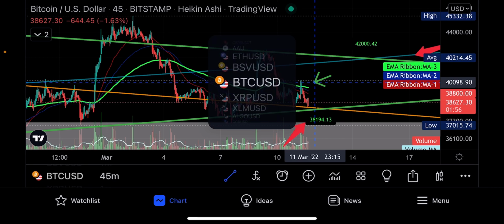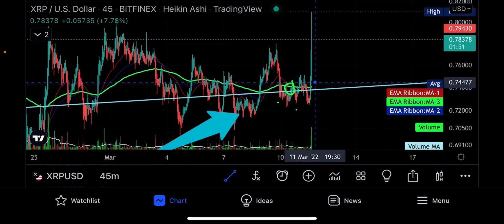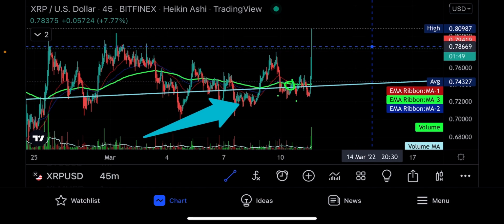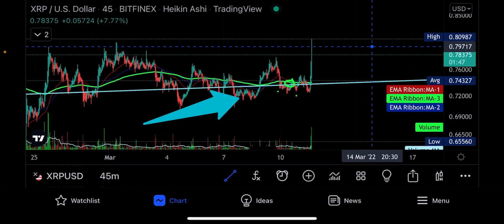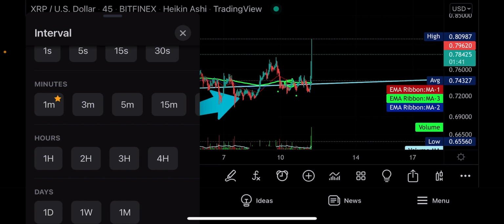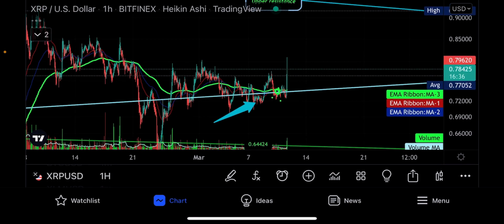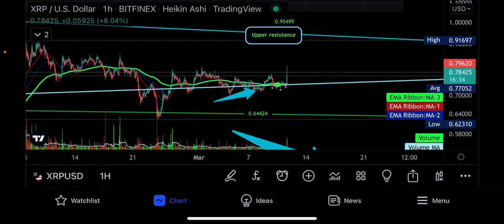And then XRP is the same thing. It's been straddling along this support and resistance line. And now, right now, we're having another pump off of support with a little bit of a volume uptick. And if we zoom out to the hour time frame, there's actually a little bit more volume. So that could be more of a sustained move, maybe to upper resistance, right?